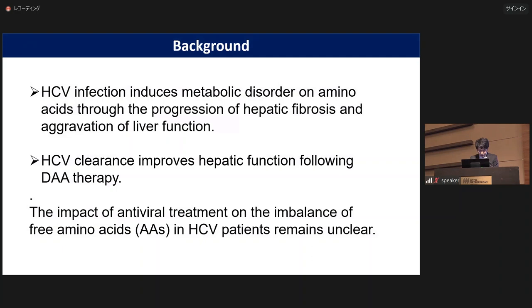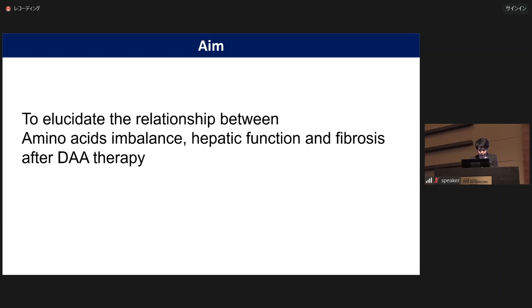Background: HCV infection induces metabolic disorders in amino acids through the progression of hepatic fibrosis and aggravation of liver function. HCV clearance improves hepatic function following DAA therapy. However, the impact of antiviral treatment on the imbalance of free amino acids in HCV patients remains unclear. So the aim of this study is to elucidate the relationship between amino acid imbalance, hepatic function, and fibrosis after DAA therapy.